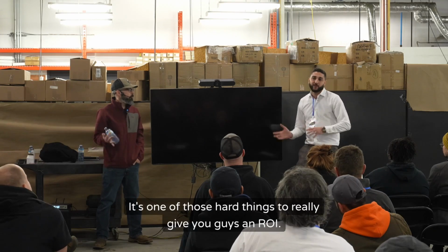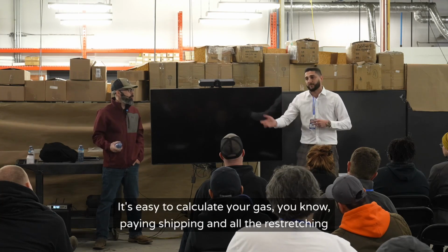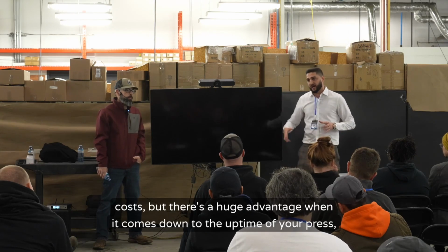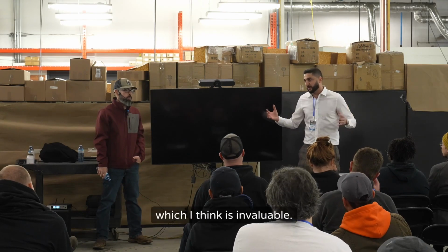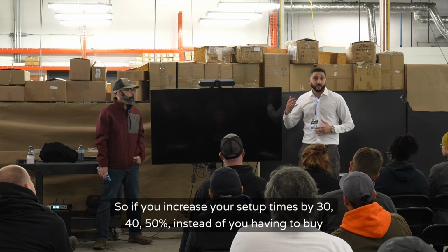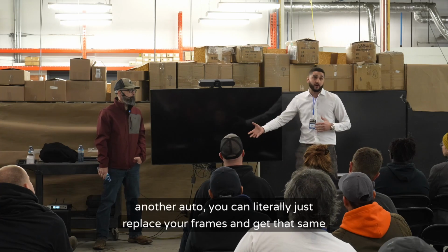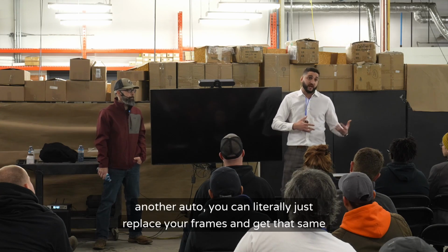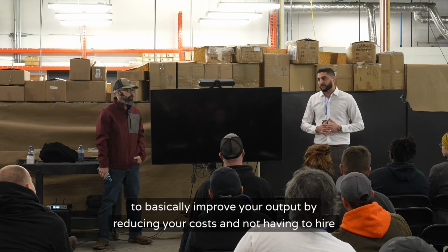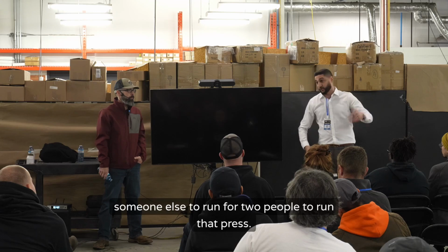It's one of those hard things to really give you guys an ROI. It's easy to calculate your gas, paying shipping and all the restretching costs. But there's a huge advantage when it comes down to the uptime of your press, which I think is valuable. There's some shops that are running 3 or 4 presses, right? So if you increase your setup times by 30, 40, 50%, instead of you having to buy another auto, you can literally just replace your frames and get that same capacity. So sometimes there's more efficient ways to basically improve your output by reducing your costs and not having to hire someone else to run, or 2 people to run that press.